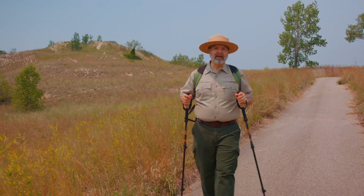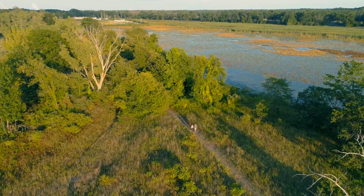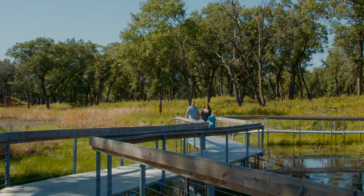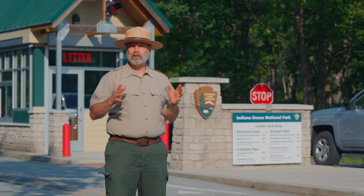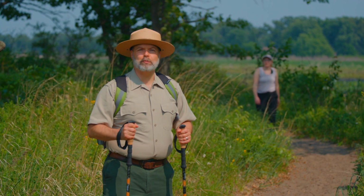Hey, I'm Ranger Matt. There's no better way to get up close to nature in the Indiana Dunes than by exploring the over 20 trails and more than 70 miles of hiking that wind through the state park and national parks alone, with more trails south of the dunes. Keep in mind that the two parks have their own entry points and fees, and the national park has many separate locations. Come with me to explore our top trails. Stay till the end, and I'll share my favorite trail.